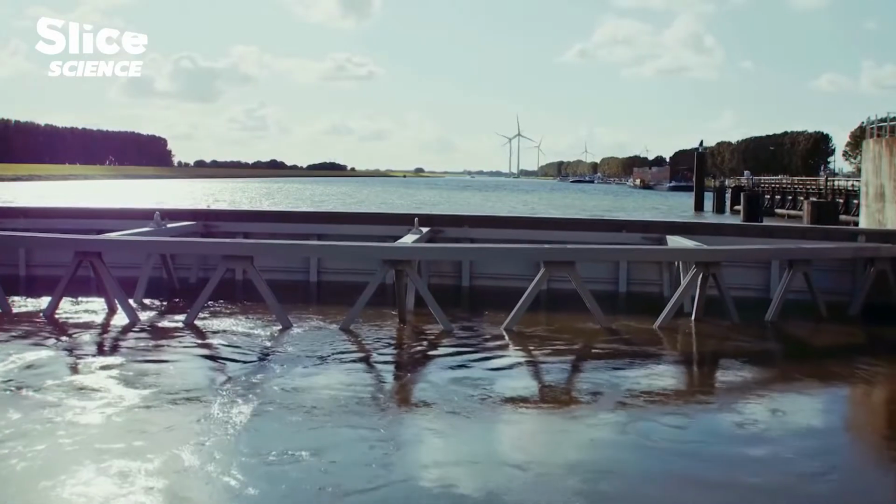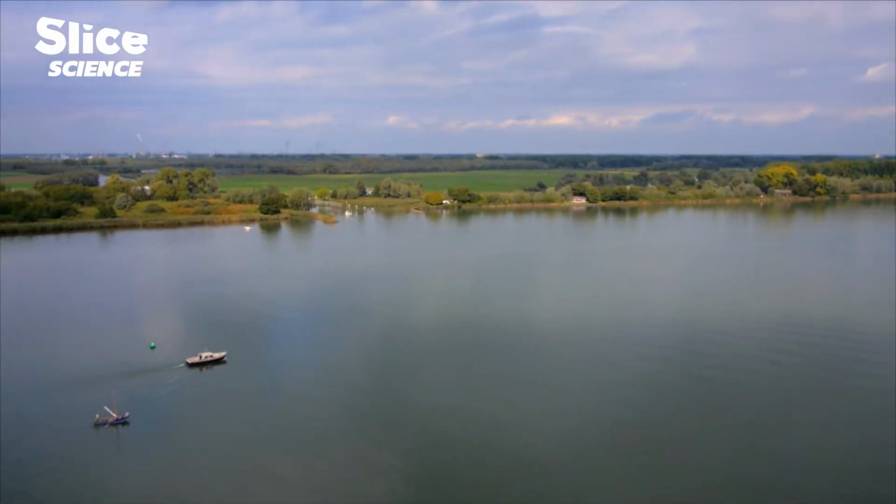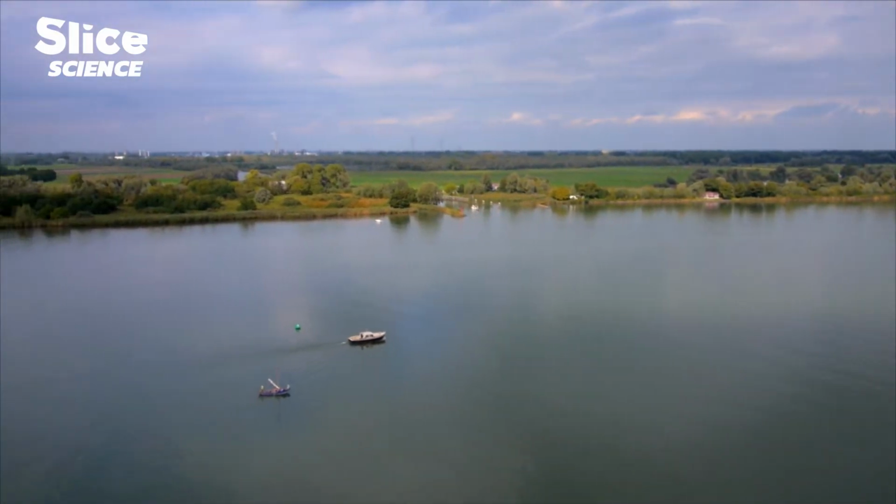So if we have water storage areas, then if there's too much water, we bring the water to the water storage area, and by that the water level in Amsterdam stays the same. If it's very dry, we bring water from the water storage areas back into the water. So then still we have the same level. So the challenge is how to keep your water level always stable.